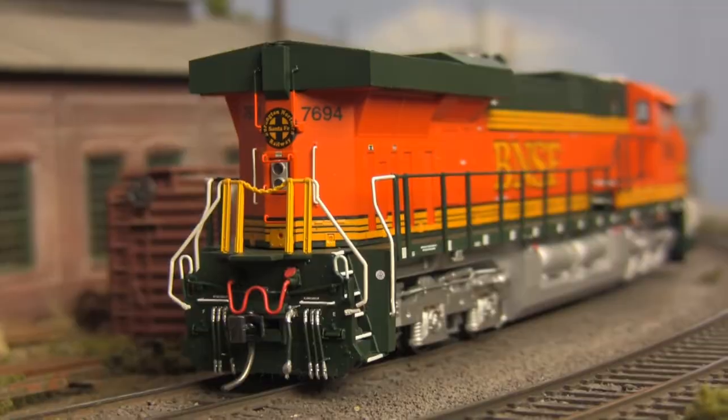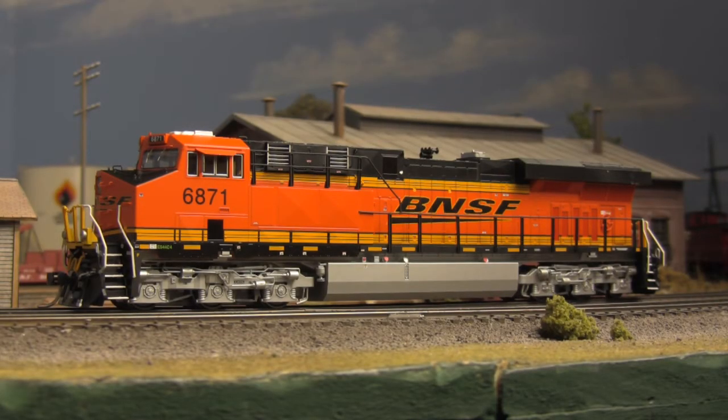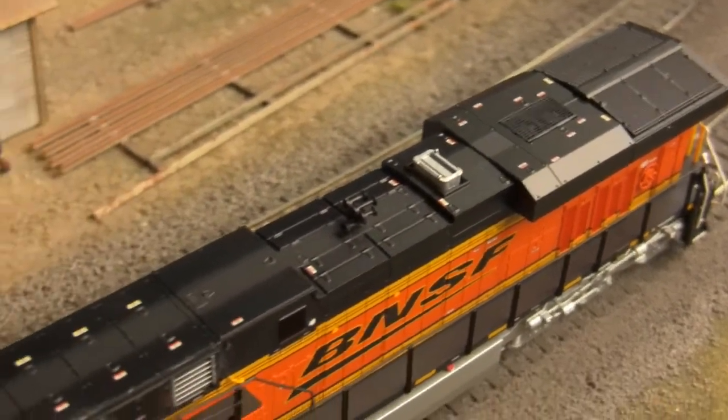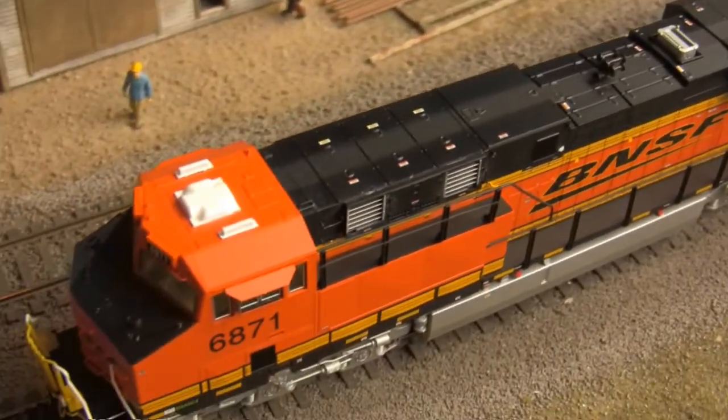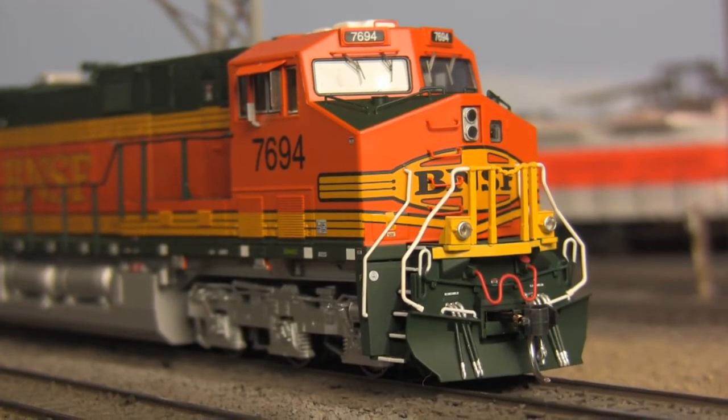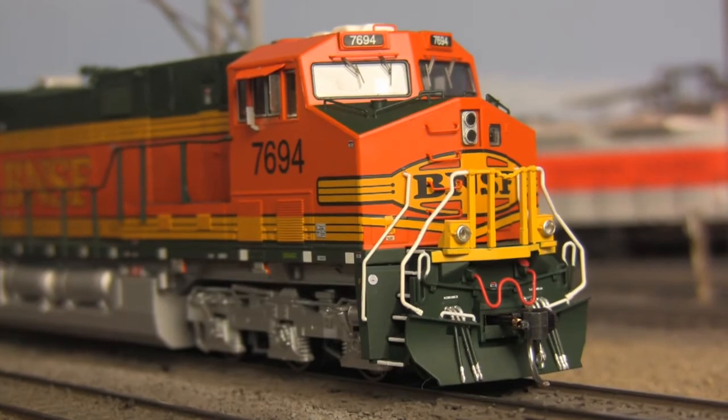Available in either DC or AC versions, Intermountain has built these models with many high-end features, including see-through vents, freestanding grab irons, flashing ditch lights where applicable, prototypical horn and bell placement, and extensive decaling throughout.